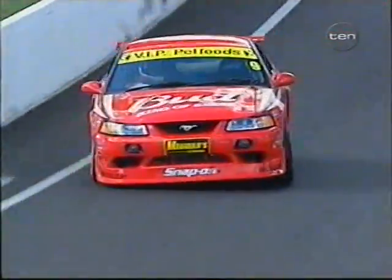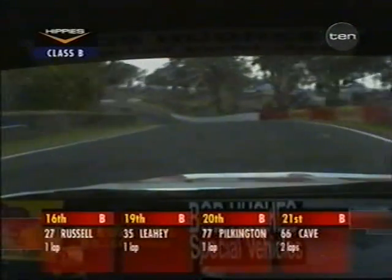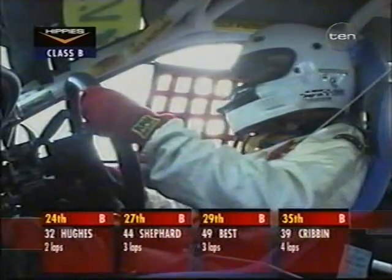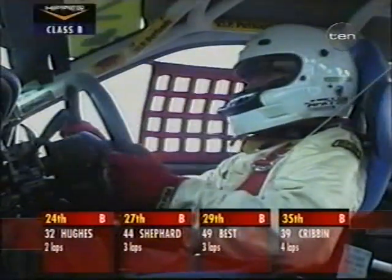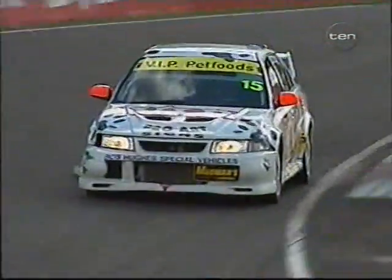Great shot there as John Bow crests the top of the mountain. Incredible climb, well suited to V8 cars traditionally, but the turbocharged rockets really enjoy these high altitudes as well. On board with third position now, Bob Hughes in the beaten and battered VIP Pet Foods Mitsubishi Lancer. At one stage, this combination was leading the way. Yeah, it's been a heck of an afternoon for Bob Hughes. Survived all sorts of dramas, particularly some very bad damage to the Lancer. He's hanging on in third place there. It'd be nice to get a podium finish.